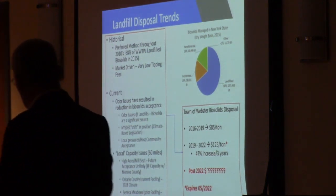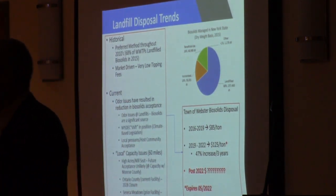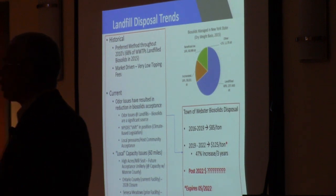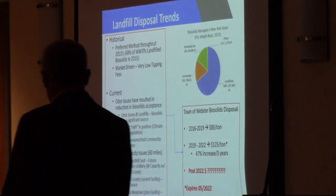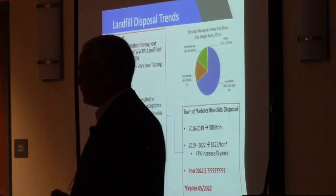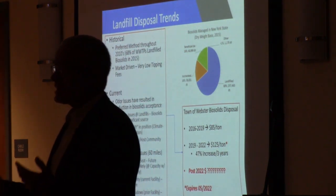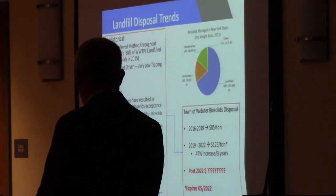There is a significant shift from New York State DEC because of climate issues and other things, not just to put organic type waste into landfills. They're discouraging what they used to encourage. Secondly, there's a lot of local capacity issues now. You can't get your biosolids to High Acres or Millseed. They're at sludge capacity. They're not looking for more.